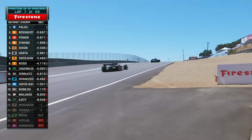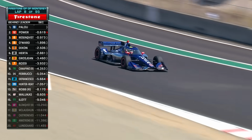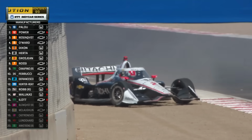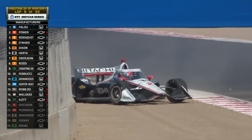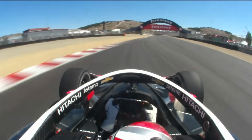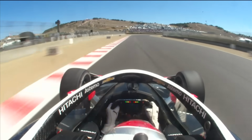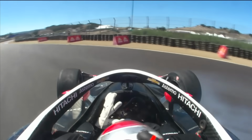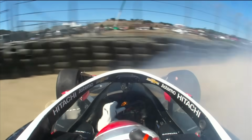Dude, I've already won a championship. I got nothing to lose today. I'm going forward. There's a lot of things going on as the caution flag. Joseph Newgarden. Looks like maybe out of turn 4. Been rough. This is what happened to the Hitachi Chevy driver. On his own. Man, he didn't even drop a wheel.